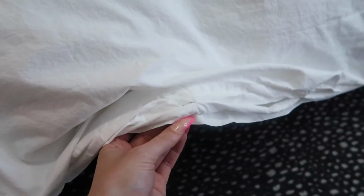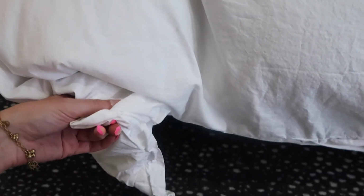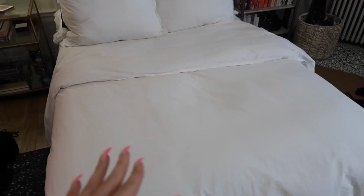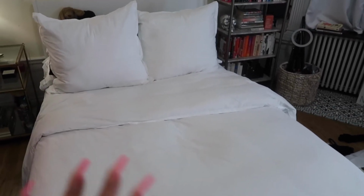It has the buttons here down at the bottom, the ties at each corner to keep it in place, and it really looks like it fits perfectly. Actually, the previous one that I had from Pottery Barn, there was a little bit extra fabric, which would bother me a lot, and it doesn't look like that's the case right now, so that's really good.